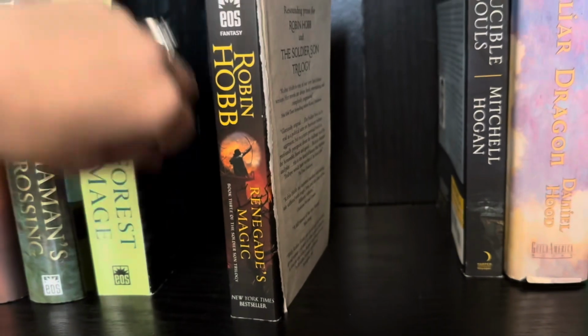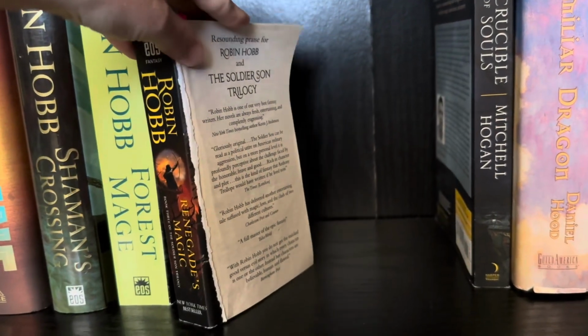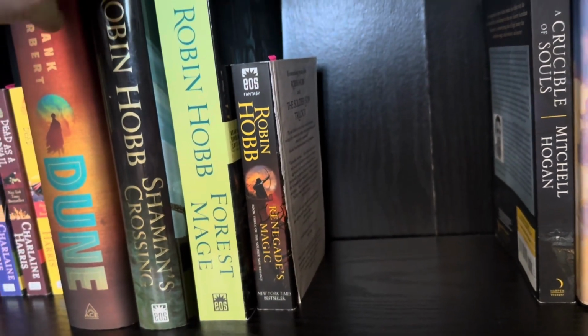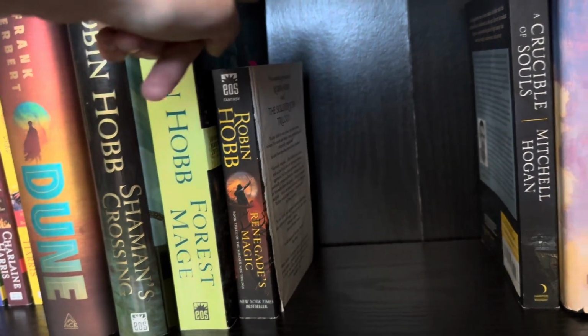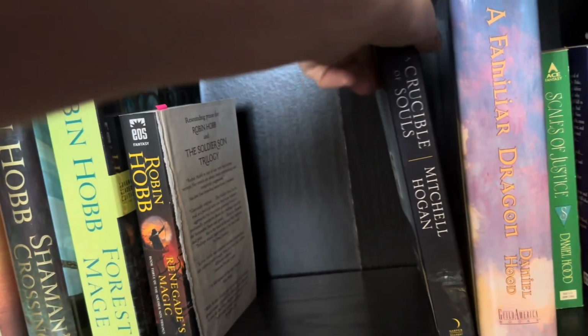I'm trying to replace everything with bad covers. What I might do is hang on to it until I reread the first one to see if I'm even going to continue, and then I'll use that. I'll reward myself with that effort by buying an actual nice hardcover of that one. We'll see how it goes.